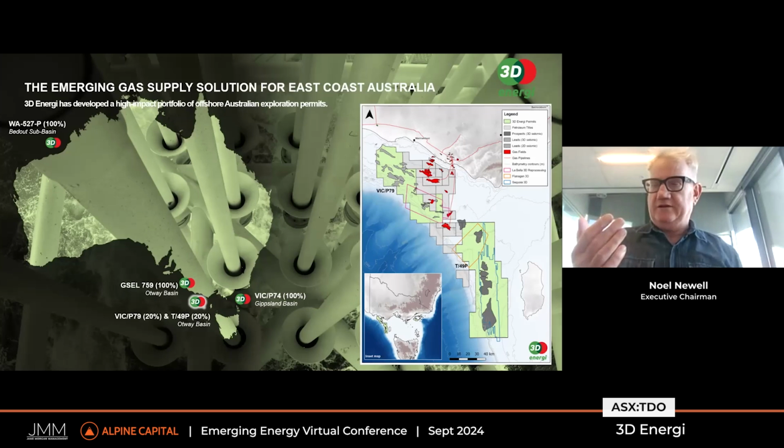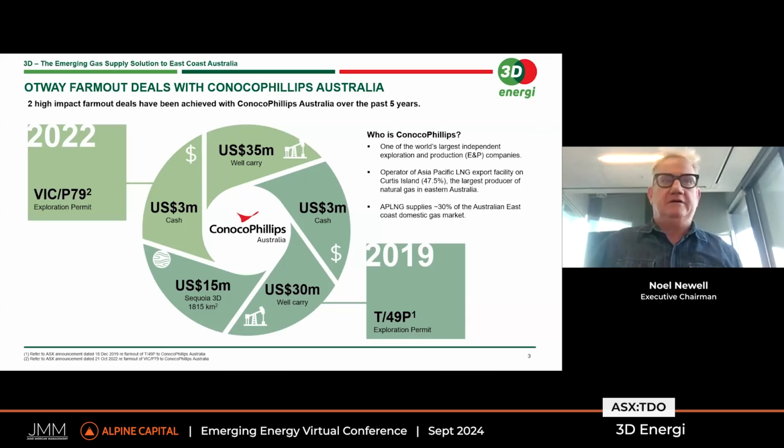So let's just talk about the who now. The who is we've managed to attract one of the largest independent oil and gas companies in the world, ConocoPhillips, into our two blocks. We originally introduced Conoco into our T49 permit in 2019. It was a pretty good deal, I'd say. We got a full carry on a $15 million seismic survey, a full carry on a well, and $3 million cash. We repeated this same exercise in 2022.